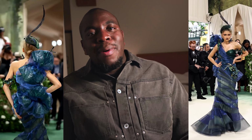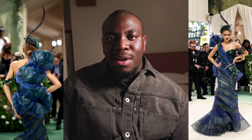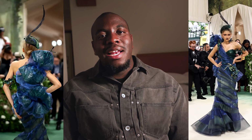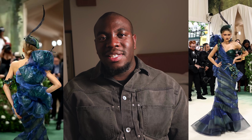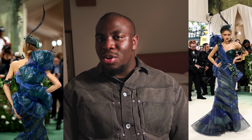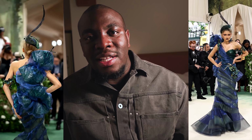The next looks are by Zendaya. Of course, Zendaya is very famous. She's damn near one of the biggest fashion icons in the world at this point. Her and her stylist, Law Roach, have almost become this dynamic duo that can do no wrong and always get all the right looks. So she wore 2 looks to the Met Gala. She opened and then she closed.